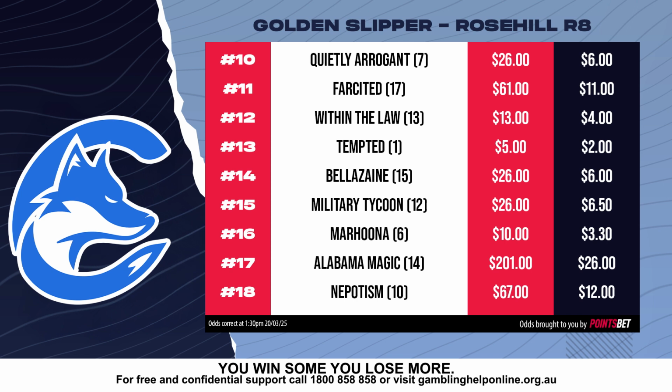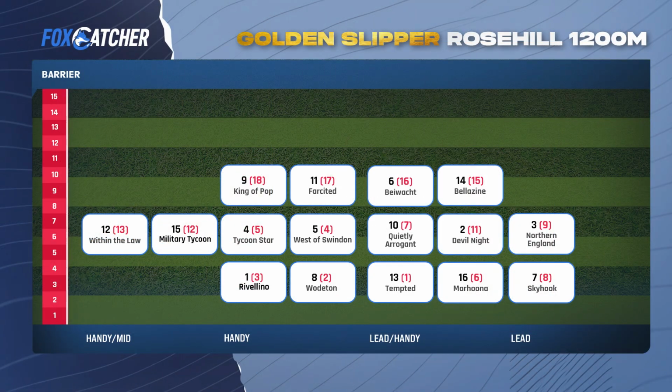The map that we've got, look, you can sort of go through this after I have my thoughts on it. Skyhook probably goes forward. I would have thought North England has to roll forward. Nico, I think Devil Knight from that gate has to settle in the first 3 or 4.